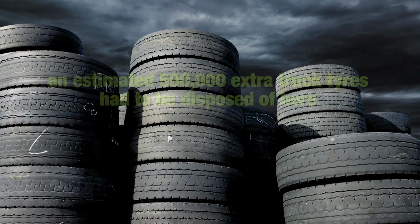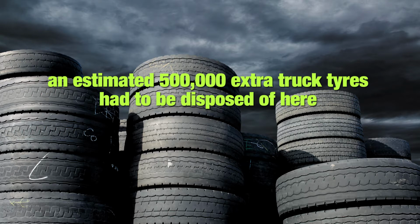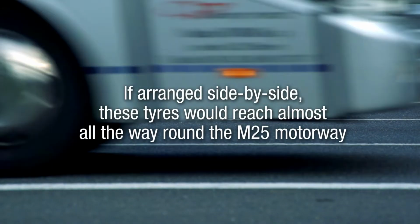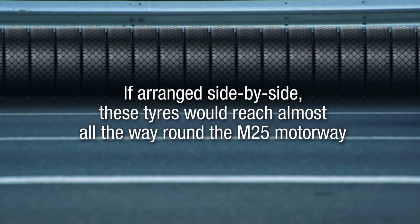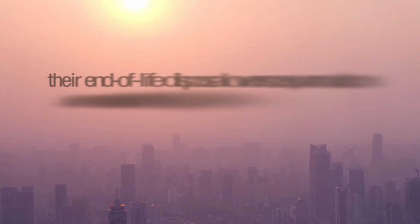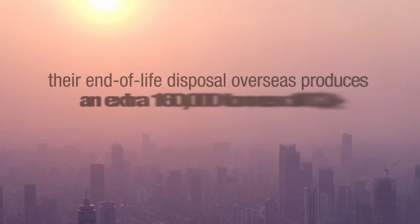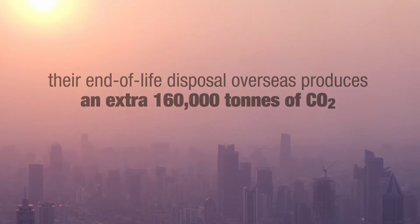As a result, in 2016 alone, an estimated 500,000 extra truck tyres had to be disposed of here by the UK's tyre recovery programme. If arranged side by side, these tyres would reach almost all the way round the M25 motorway, and their end-of-life disposal overseas produces an extra 160,000 tonnes of CO2.